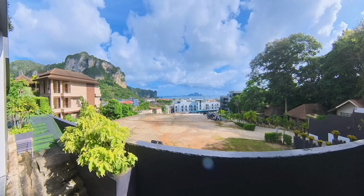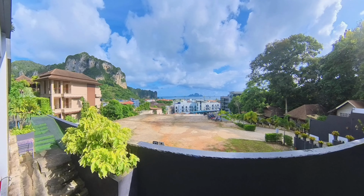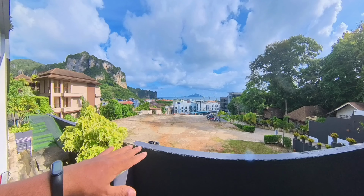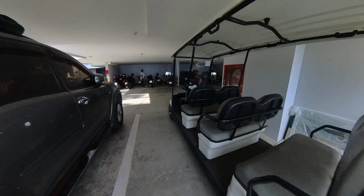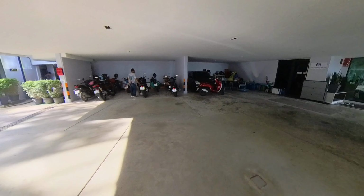Hey guys, so here we are in the parking lot of the Silk Condos in Aonang. You can see this parking lot there and then the hill going down, right? So they have these little golf carts that help you go up and down. All you have to do is come here and ask and they'll take you down.